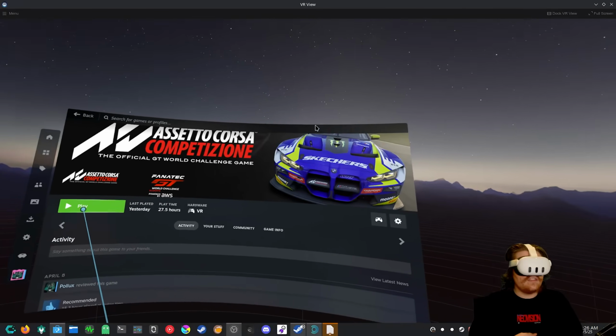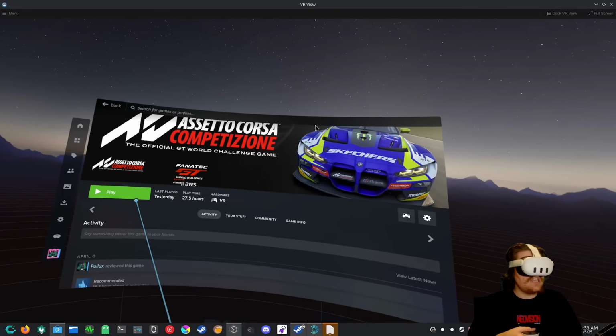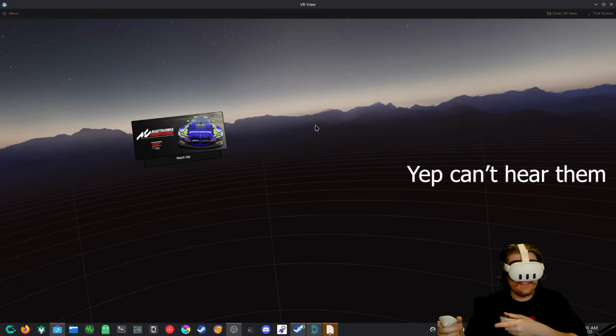And the other thing is that the audio is indeed working. I don't think I have it selected in OBS, so you guys probably can't hear the audio of SteamVR because it's getting routed to the headset through ALVR audio, and I don't have that selected in OBS.